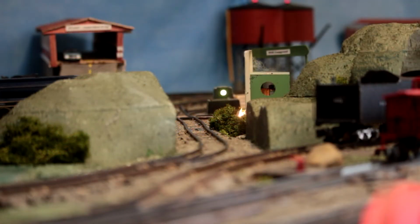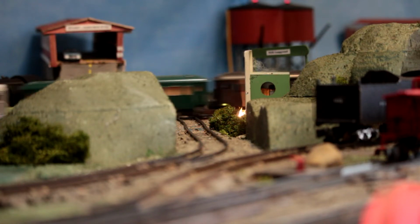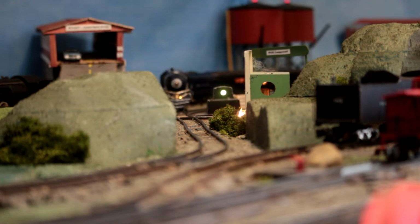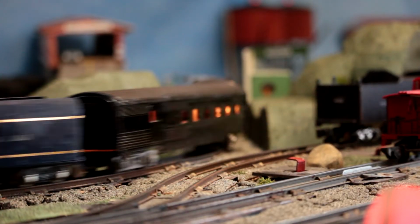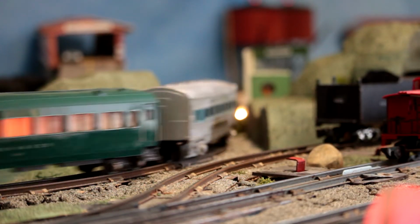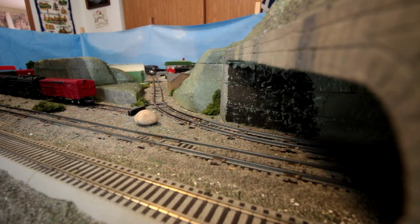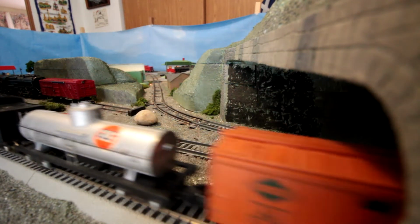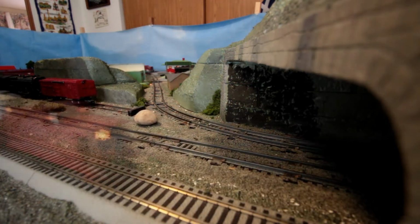Just to the right of the track, coming into the picture that you just saw, is a handmade house I made for the campground office. We'll see more of the campground in a bit. In the background to the left is a covered bridge that's all handmade by me. There, that brown with the gray roof is that office and campground store, the back side of it.